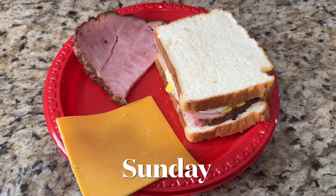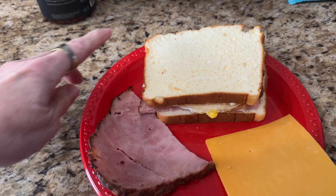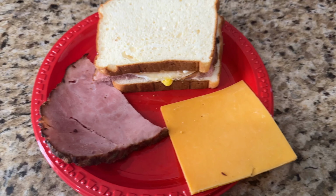Monday's first meal, ham, egg, and cheese sandwich with a little bit of mayonnaise on my sourdough bread I made. Had the other half a slice of ham and 1 more slice of cheese.